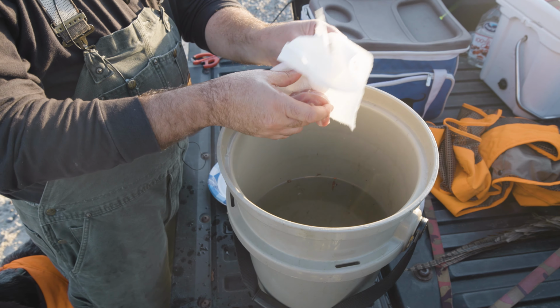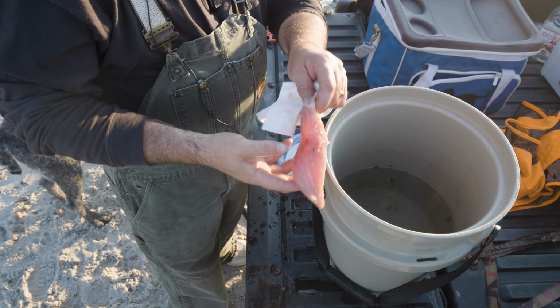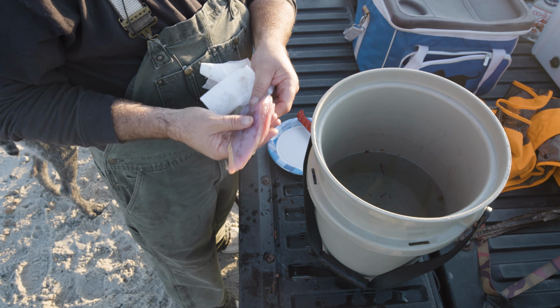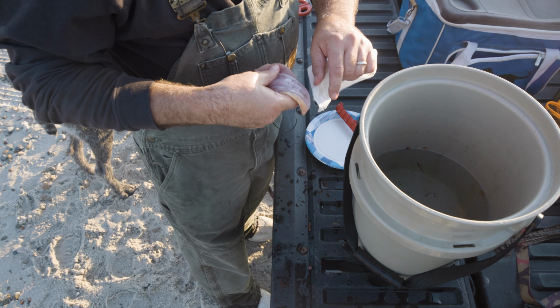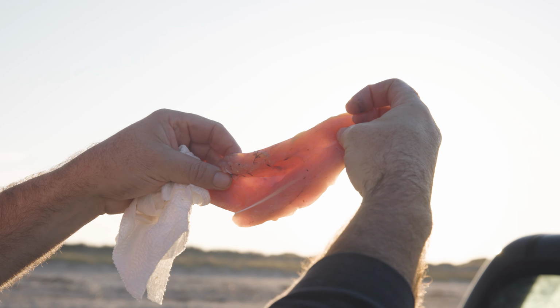Now we're gonna prep our pheasant breasts. And once again, this is nice and clean. I don't see any pellets in this. Make sure we get all those little feathers out of there. You can hold them up to the sun. If there's a pellet in there, you'll see it.